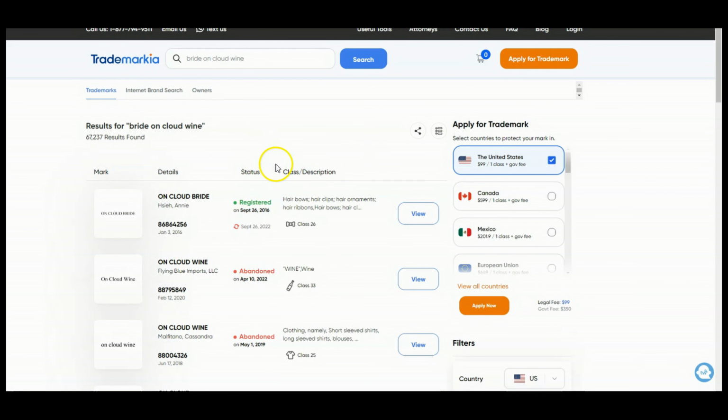If it says registered, but for something else like hair bows, hair clips, then that doesn't matter for shirts, right? It has to say that it's registered for shirts. If so, you can't use it, but in this case, it looks like we can. But always do your own due diligence before selling anything on Etsy, and things can always change in the future as well, so stay on top of that.